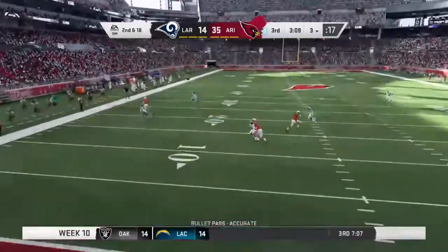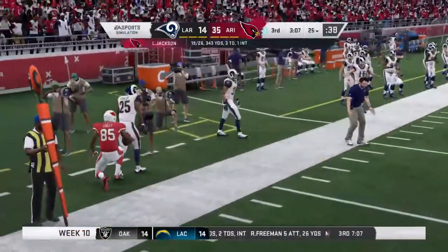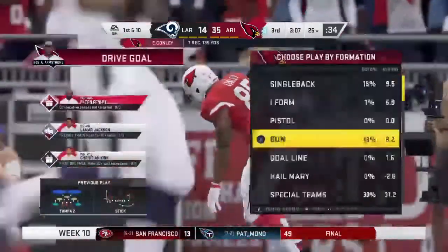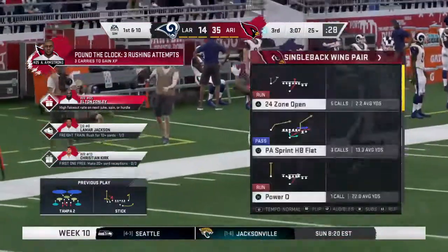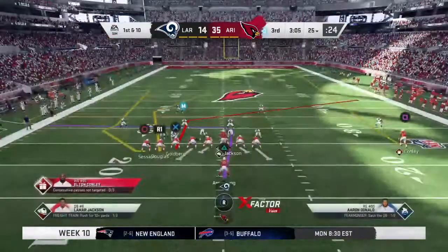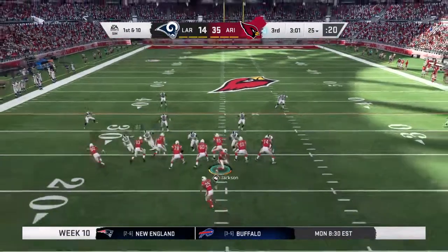Another try after the 1st down sack. Jackson looking left sideline. It's complete. 22 yards there, a 1st down. And a good quarterback facing zone coverage, if he has just a little bit of time to survey the scene, that's what's going to happen. No doubt about it. If there's no pressure, he's going to continue to pick them apart because he'll have all that time to find someone open downfield. You can only cover for so long.